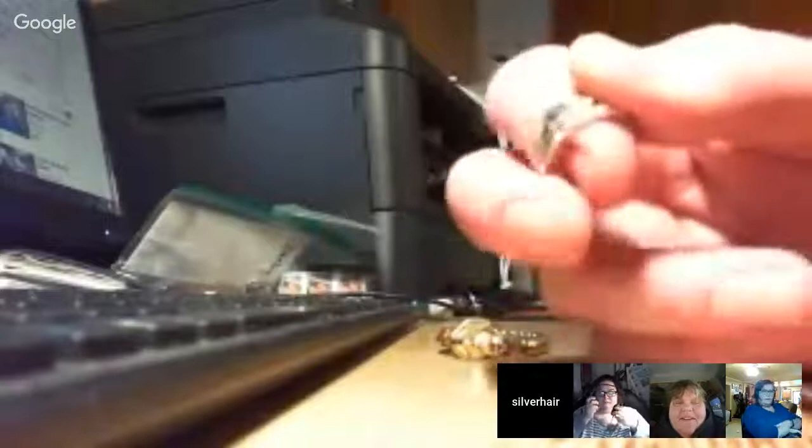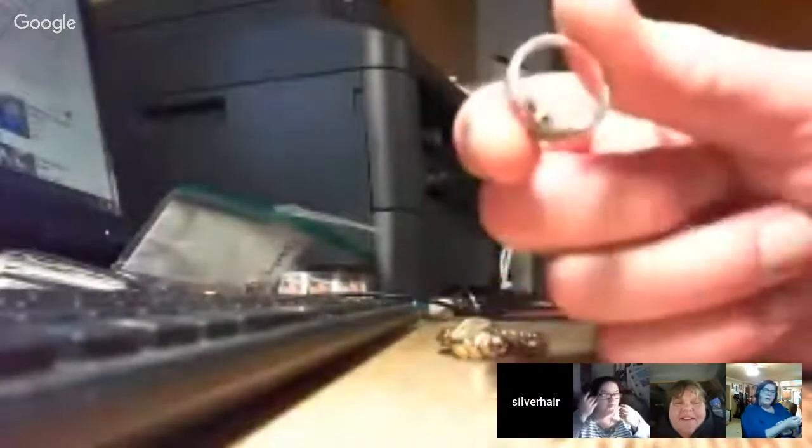And then I got this white gold birthstone ring. Yeah, that's pretty. And this weighs 5.8 grams and it's 14 karat. Yeah, that's really nice. And you said that one was like 130? It's like 130, 140 bucks, just the gold value.